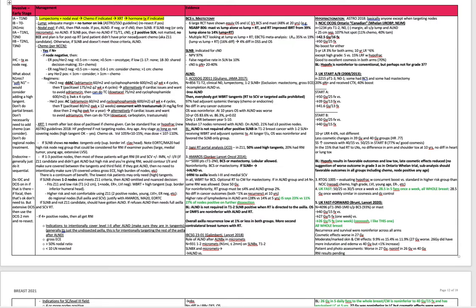The next trial is IBCSG 23-01, Galimberti, Lancet 2018. This is looking at the role of axillary nodal dissection after sentinel node biopsy with micrometastases. So this is about 930 patients, 1 to 2 micromets, which again, N1mi is less than or equal to 2 millimeters on a sentinel node biopsy. Similarly, the tumors were T1 to T2.